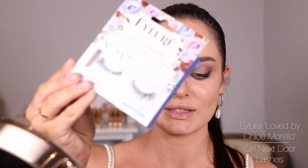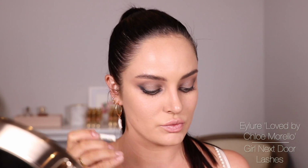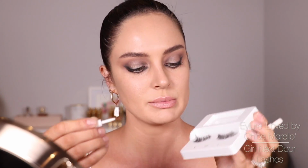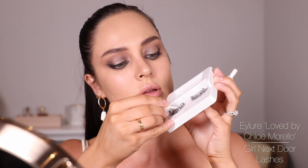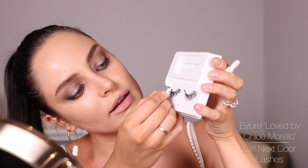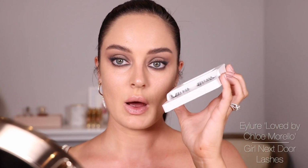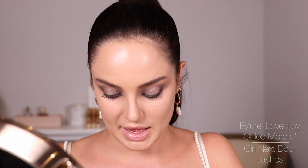For lashes, I'm going to take my Girl Next Door 117s. They're a nice wispy lash, so I'm gonna take those. They come with a little glue in there, which is really handy for traveling. The cool thing is that because of the Eylure packaging, I don't know any other brands that do this, by the way, you can put the glue on without having to hold them, and the glue can get tacky without you having to hold them. It's the little things, you know? So now I can put them down. While they're drying, I can put away some of the items that I'm finished with.